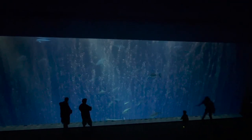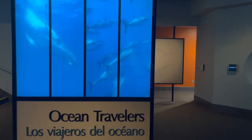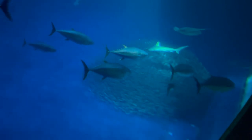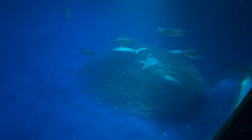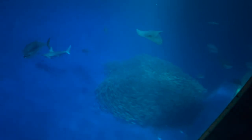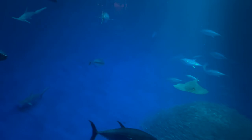Some big fish. What? Look at that. It's just so cool. Oh, look at the school of fish down there. That's what they do. You know why they do that, right? Why? To look big. They school like that to look big.